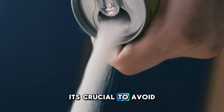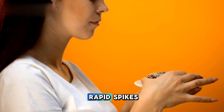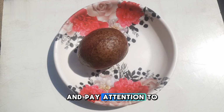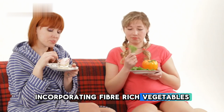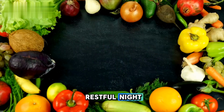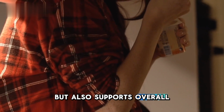It's crucial to avoid high sugar and highly processed foods in the evening, as they can cause rapid spikes followed by crashes in blood sugar levels. Instead, focus on whole foods and pay attention to portion sizes to avoid overeating. Incorporating fiber-rich vegetables and lean proteins can further enhance satiety and glycemic control, promoting a stable and restful night. This approach not only helps in managing diabetes but also supports overall health and well-being.